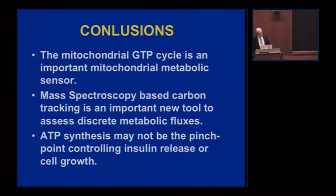And finally, that ATP synthesis may not be the pinch point controlling insulin release or cell growth. That a lot of the generalizations that we have about how metabolism in different cells may not be quite true. A lot of the work was based in muscle, and muscle is not all other tissues.